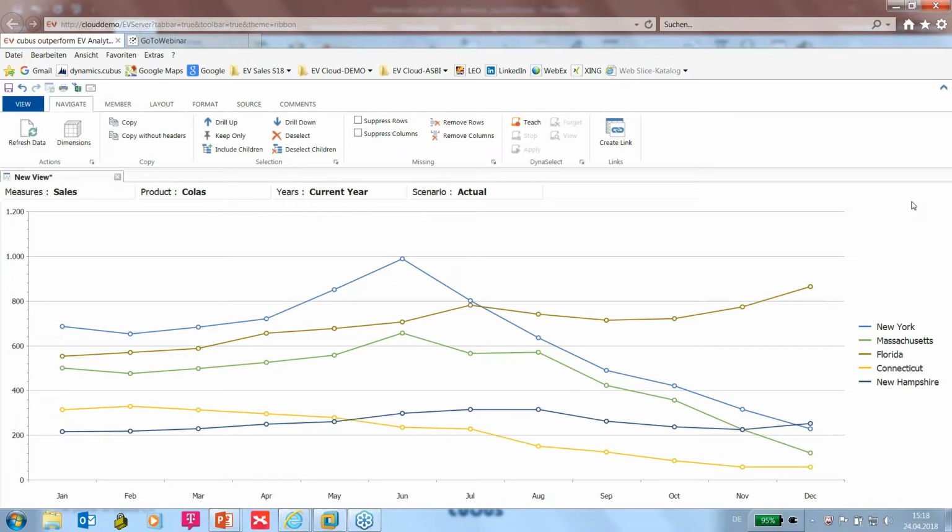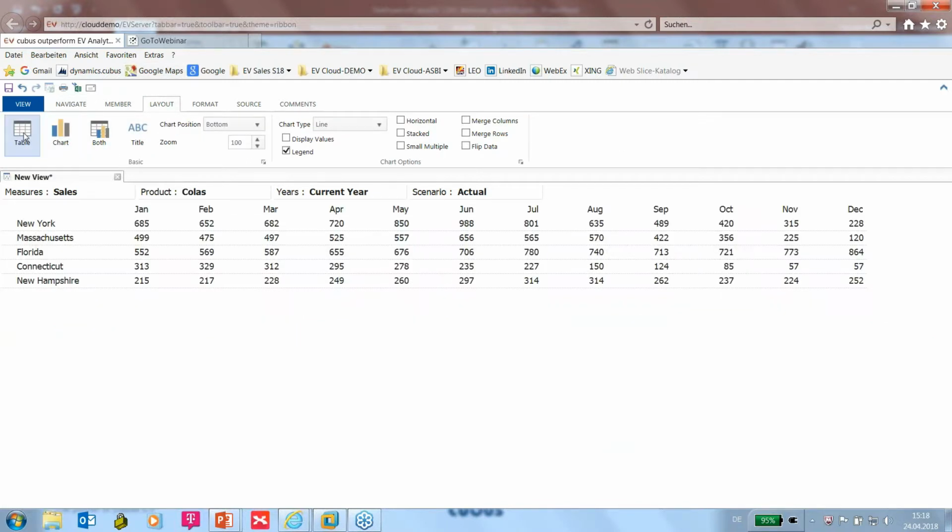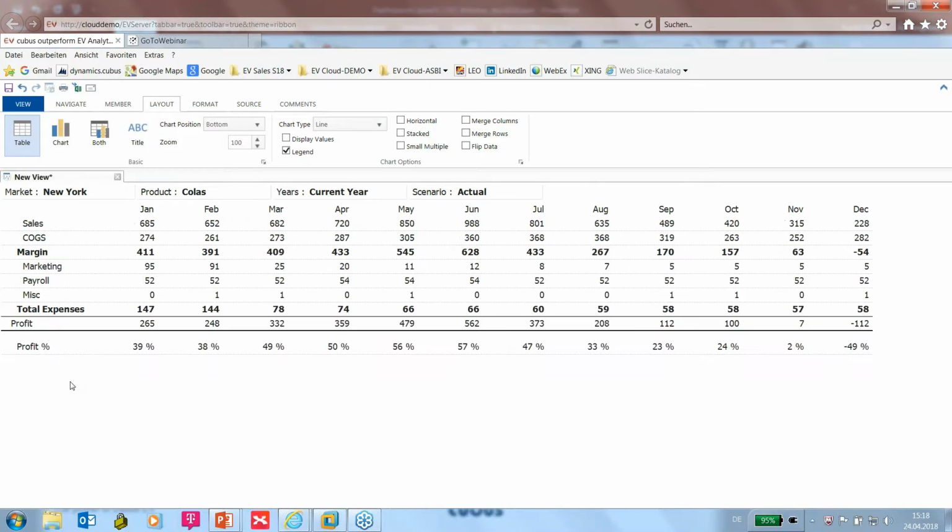And I can see that New York and Massachusetts are really bad. Florida is quite okay. So the question is, what is really happening here? So I switch back to the table. And again, it will turn the exact view into a tabular representation. In this case, I want to analyze New York in more detail with the product group colas. And if I look at the data, I can see that marketing expenses are going down.